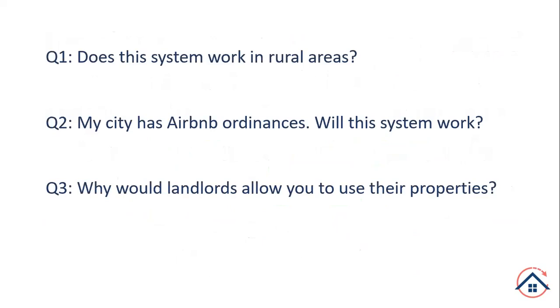And I'm like, hey, there's no extended stay hotels there. It may work, but it may not. It's best to go where the homework has already been done. Find locations that have extended stay hotels. And then the second question is, there's Airbnb ordinances all up and down in my town.